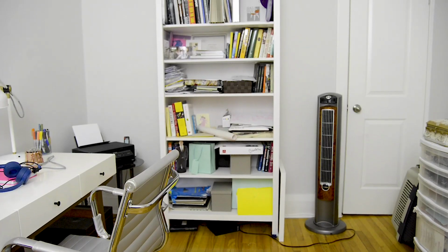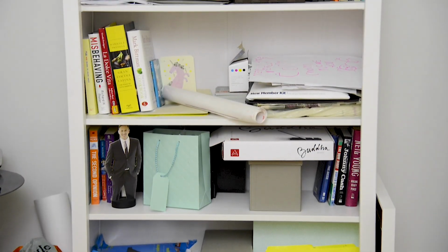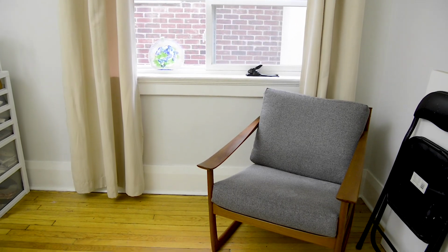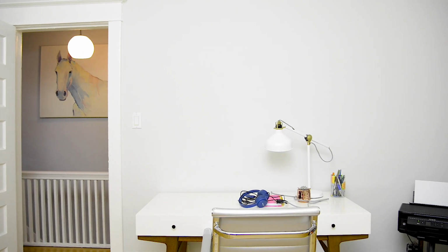She wanted to keep this bookshelf right where it is. It's fastened to the wall, so we had to work around that. Jenny also really needed a seating area in this office because she has clients come into this space and they need somewhere to sit. So first things first, we had to tackle this accent wall.